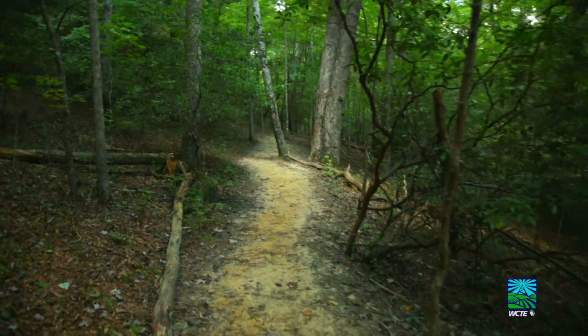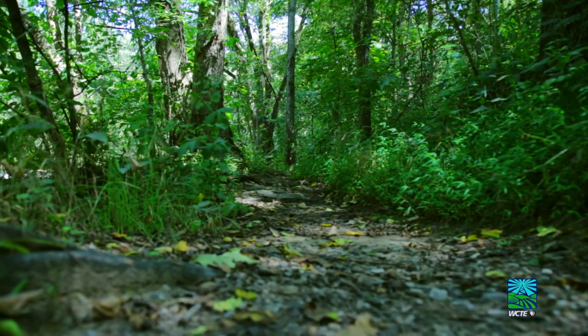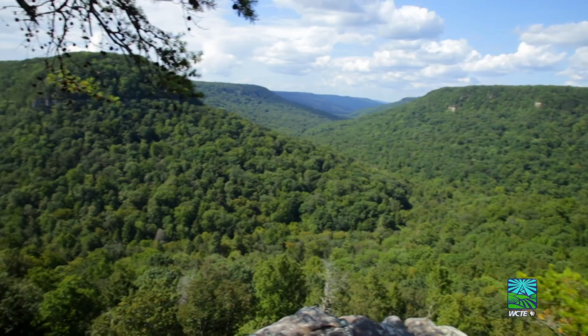At Fall Creek Falls, we have a lot of hiking trails. We have about 50 miles in total of hiking trails here at the park. Some of them will take you down into the deep, vast gorges. Some of them are for backpacking and overnighting. But our most popular ones will take you to our main overlooks, and those are really some of my favorite hikes.